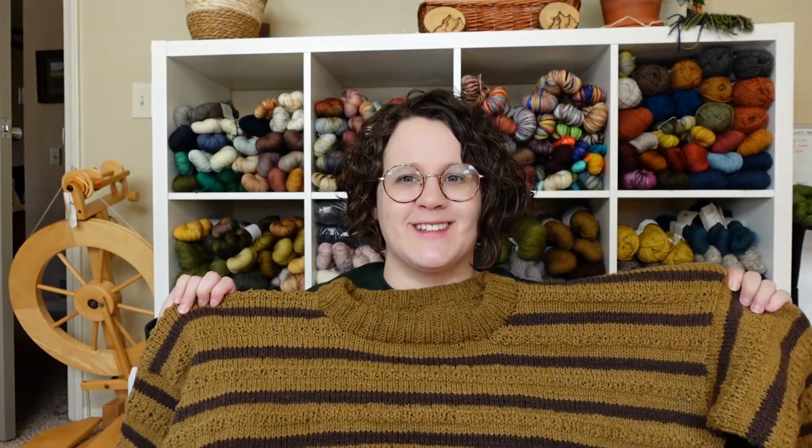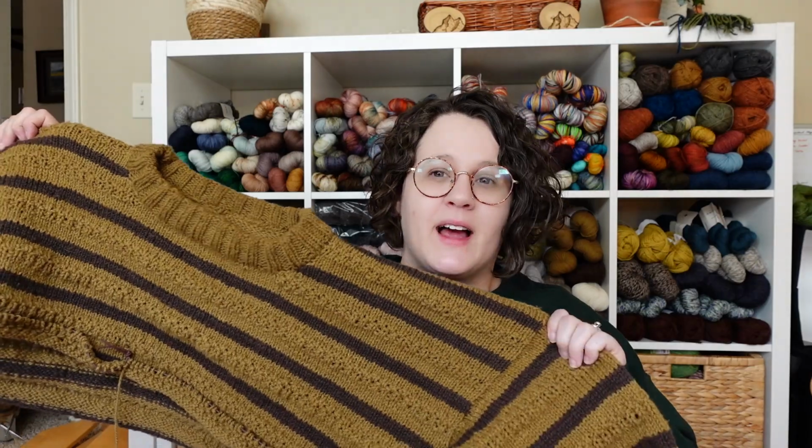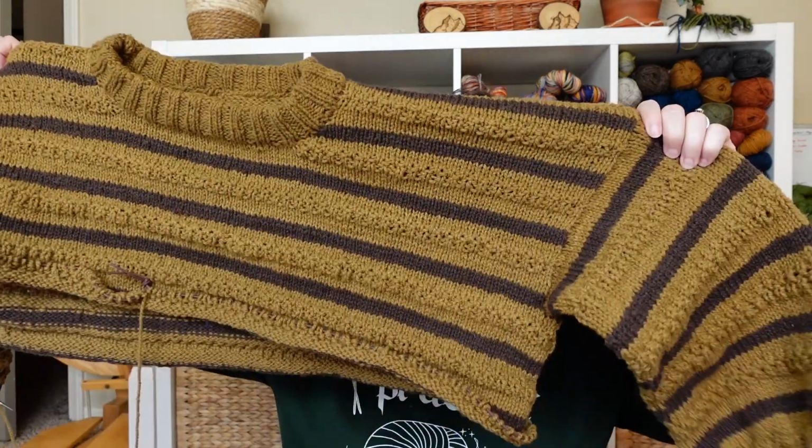But doesn't it look so good? My muted Charlie Brown sweater. I love it. I'm super excited about this.